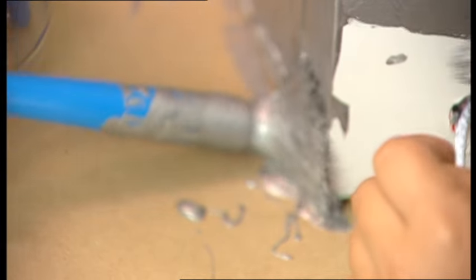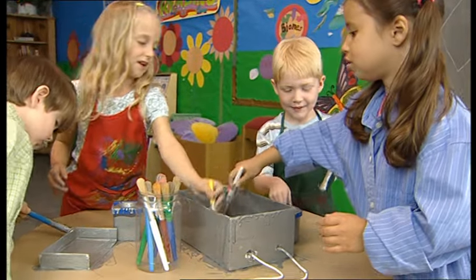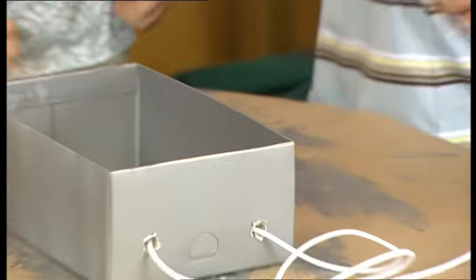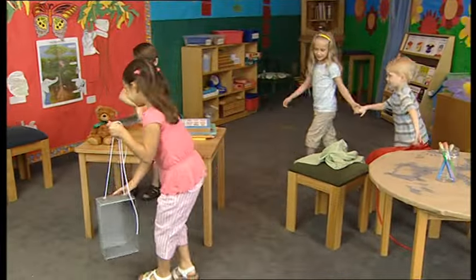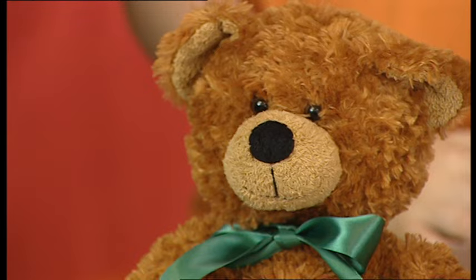This lift is going to look really shiny. There, the paint's dry and the lift's finished. Now it's time to test it out. I wonder who's going to use the lift first.